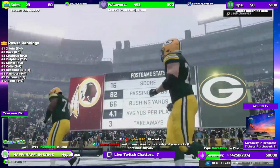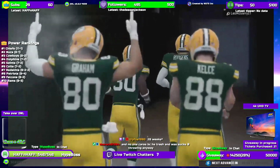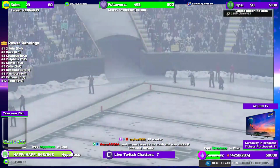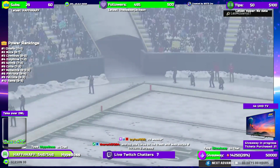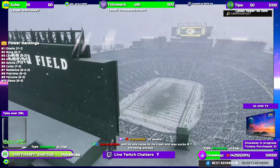So for Green Bay, it's an important win for their playoff hopes as they move to 8-5. And they'll get to stay home again next week. Meanwhile, for the Redskins, they suffer their 4th loss so far. And they'll get a chance to redeem themselves at home next week.